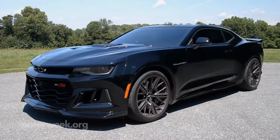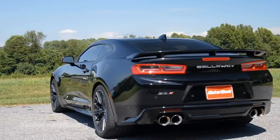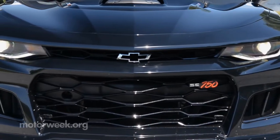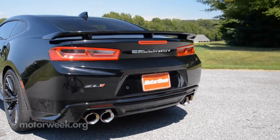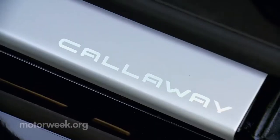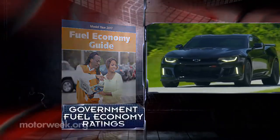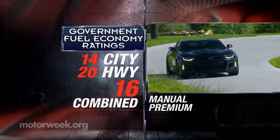While the 6th-gen Camaro is not the most menacing of muscle cars, this ZL1 certainly sets an aggressive tone. There are plenty of functional aero elements and lots of intakes for ingesting power-producing air. Callaway add-ons are limited to just some simple badging. Likewise, there's some badging inside, as well as door sill plates, floor mats, and Callaway key fobs. Government fuel economy ratings don't differ from the stock ZL1, putting them at 14 city, 20 highway, and 16 combined with the manual transmission.